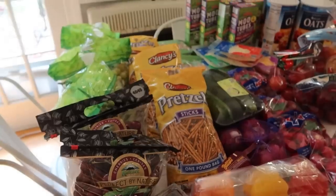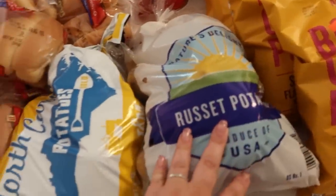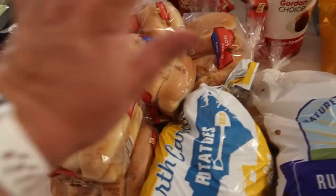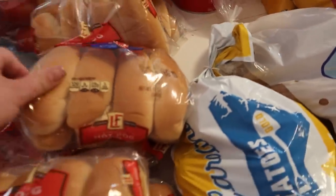So my total for Sharp Shopper, tax and everything included, was $114.47. Thank you very much, Sharp Shopper. And then Aldi, we got all kinds of good stuff going on. So I got two more bags of potatoes, russet potatoes, golden potatoes. And then we have some hot dogs that need used up, and I figure we will grill those up at some point coming up here in the near future.